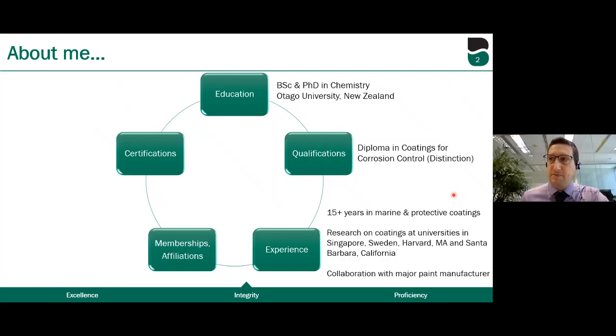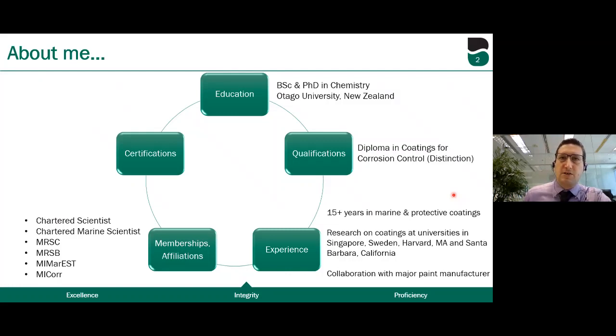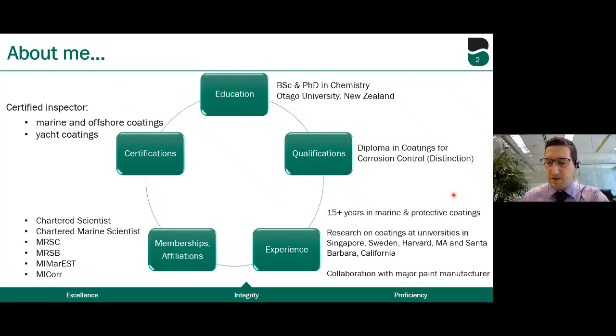Previously, before joining Brooks Bell, I carried out academic research in various universities around the world. I've been in Sweden, Singapore, Harvard, and also Santa Barbara, where I developed so-called SLIPS coatings, which were anti-foul and antibacterial coating technologies. In other jobs, I worked in collaboration with major paint manufacturers, like International Paint, on the development of novel anti-fouling coatings. I'm a member of various affiliations, like a chartered scientist, a chartered marine scientist as well. And I'm a certified inspector for marine offshore coatings, as well as yachts and super yacht coatings.